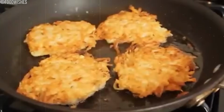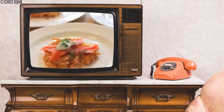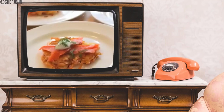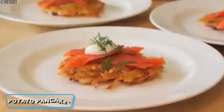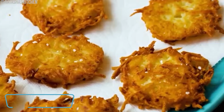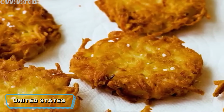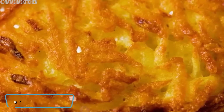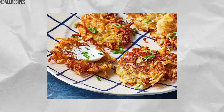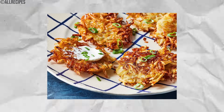Do you want to hear about the meal that helped families make the most of their supplies? Potato pancakes, one of my favorite potato preparations. It's something I just don't make often enough. Known as latkes, they became a beloved dish during the Great Depression. Found primarily in the U.S., this dish was trendy in areas with European immigrant communities. It was celebrated for its simplicity and the ability to transform essential ingredients into a hearty meal.